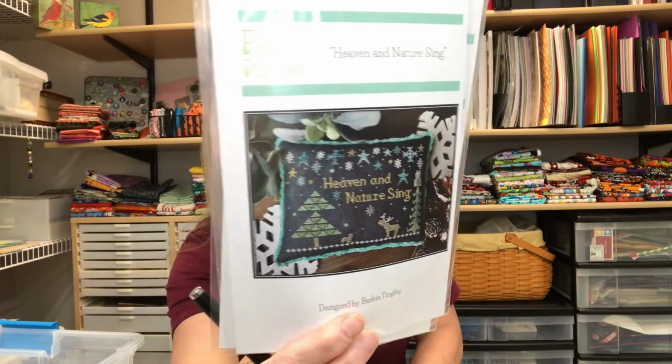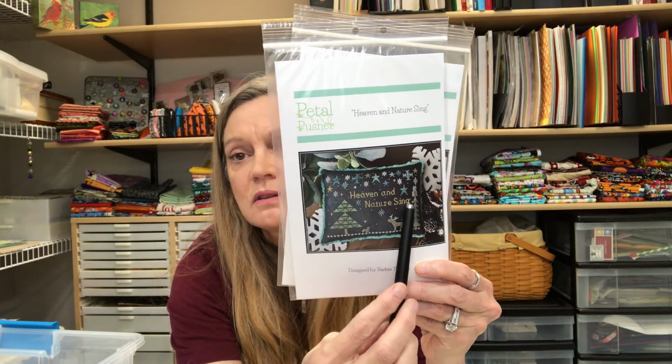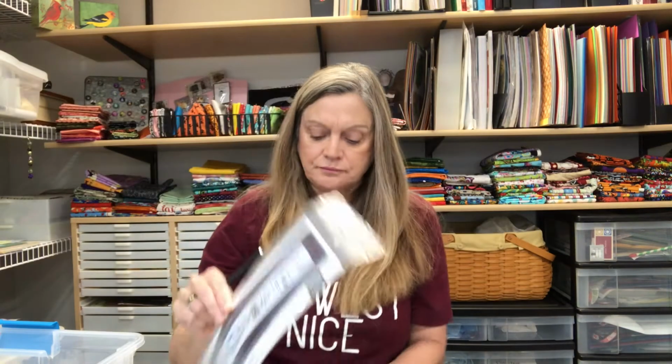From Pedal Pusher, Heaven and Nature Sing. I also like this one. I like all the different colored stars and shapes of the stars. And Seasons of Change Row by Bent Creek. It's got a snowman and a house, a lighthouse, and a pumpkin patch. Not quite sure what spring is supposed to be. It's a house with some daisies.